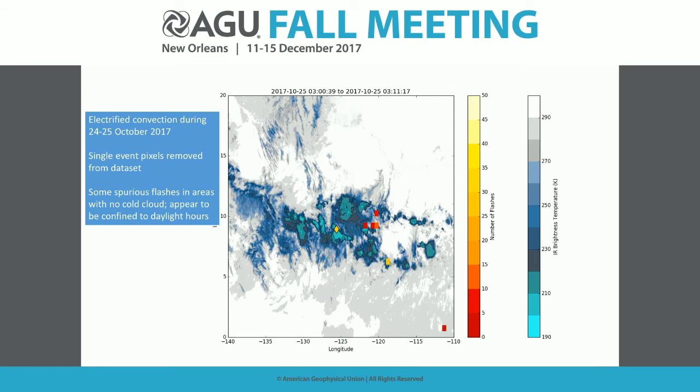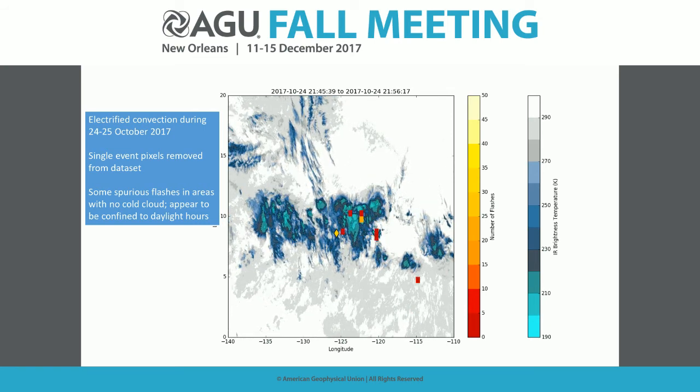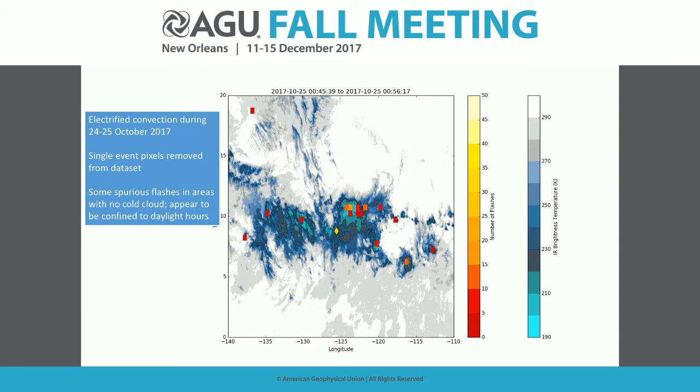So during the daylight hours, occasionally we see these rogue flashes in areas where there's no cold cloud. And I think that's being understood and being worked on.